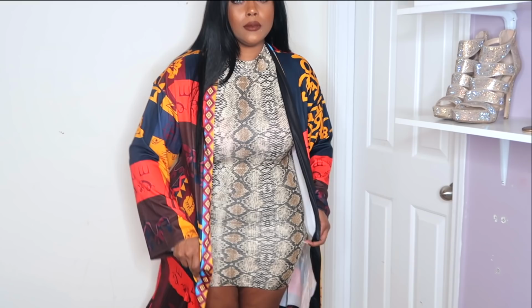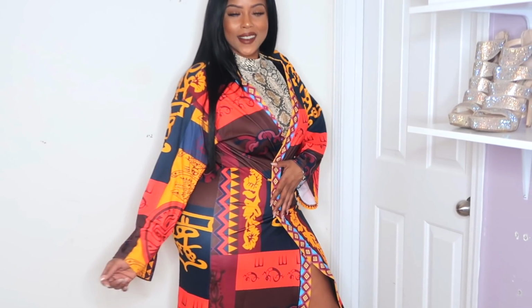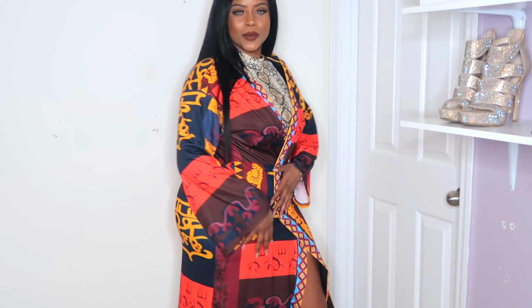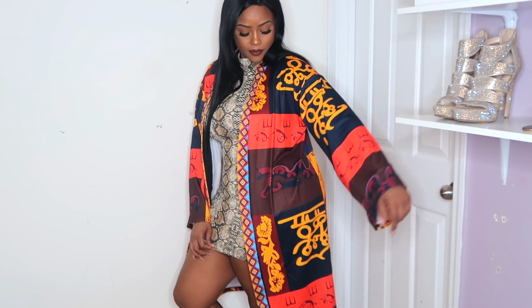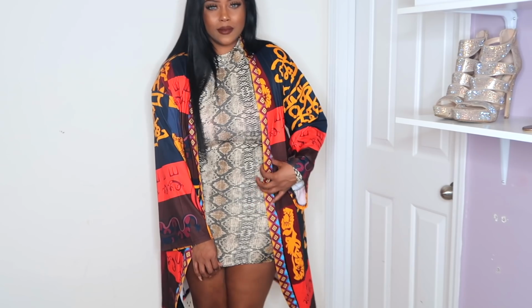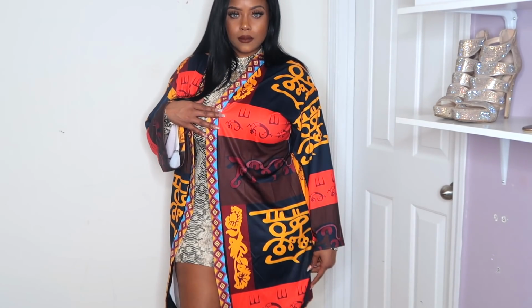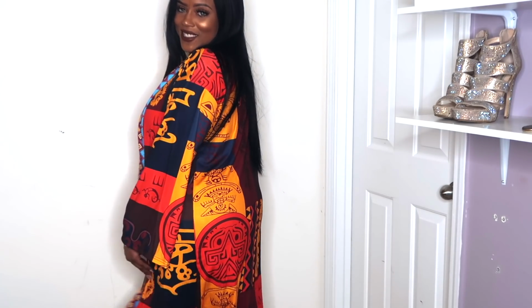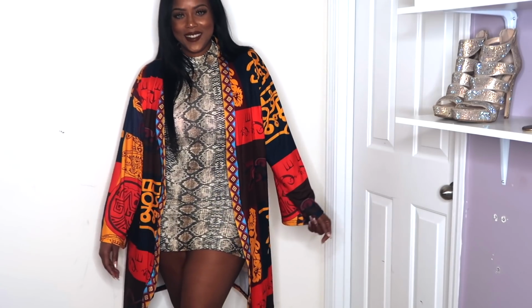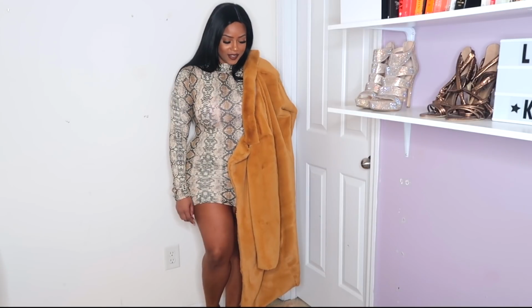Now this top I wanted to show, I didn't have anything really that matched this, so I just put it on as like a duster. Well, it is a duster, but I really just want to show you dolls what it looks like. The sleeves are wide and the print is really bright and vibrant. As you can see on the inside, it is all white, so this is one of those items that I thought was going to be actual heavy knit fabric, but it ended up being just kind of like polyester and spandex. So again, I'll link it down below. I think it's still pretty and I will still wear it, but it just wasn't what I was expecting.